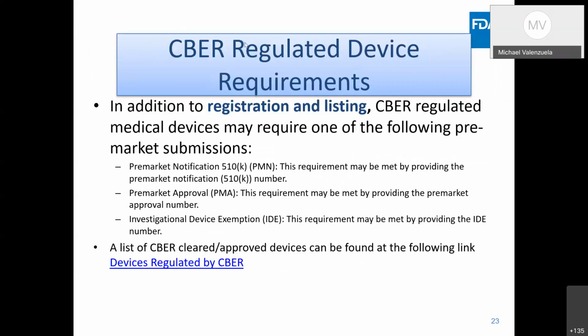So biologics that are also considered to be medical devices must comply with the same requirements as medical devices regulated by the CDRH. I mentioned that's another center at our headquarters that deals specifically with devices. So they have their own set of requirements. Registration and listing is required, and a 510K or pre-market notification, or PMA or pre-market approval, or an IDE, investigational device exemption, may be required. So it really depends on what you're bringing in. Again, there's a website there, with a link where you can view the approved device list.